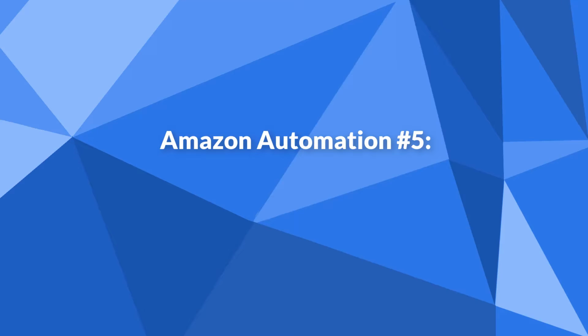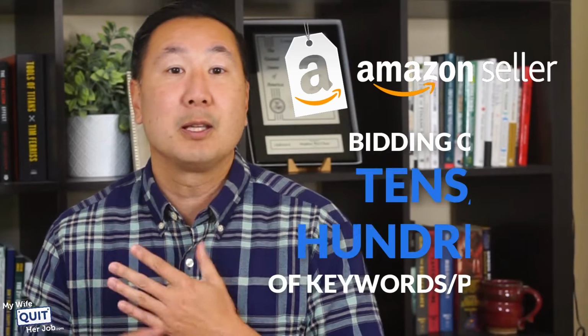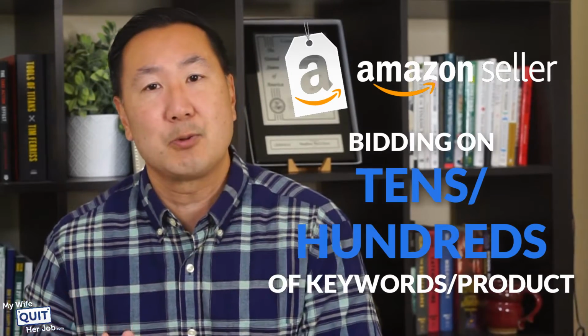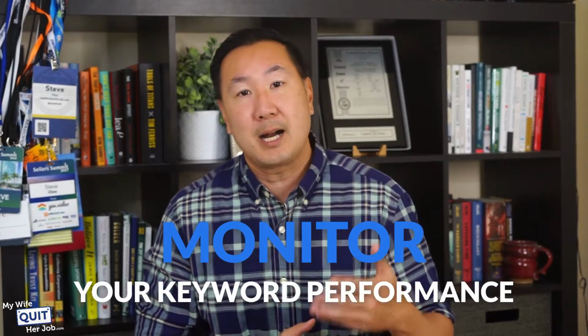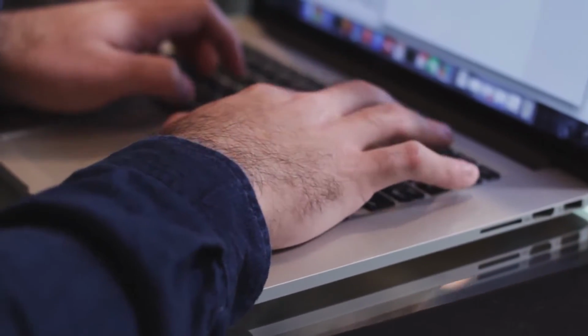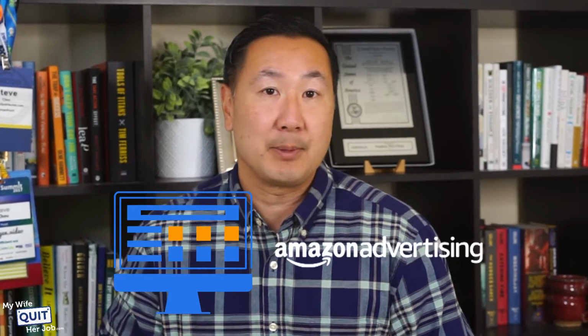Amazon automation number 5, Amazon PPC automation. Now, running profitable Amazon ads involves bidding on targeted keywords and carefully managing bids to obtain a positive return on ad spend. Now, as a successful Amazon seller, you are likely bidding on tens or even hundreds of keywords per product. In addition, you must monitor your keyword performance and constantly add to your negative keyword list and manage your bids across a variety of phrases. Amazon advertising complexity adds up quickly and can easily turn into a full-time job in itself.